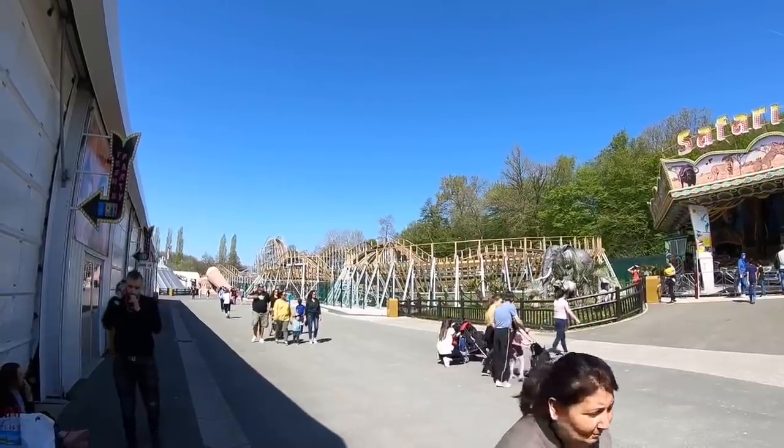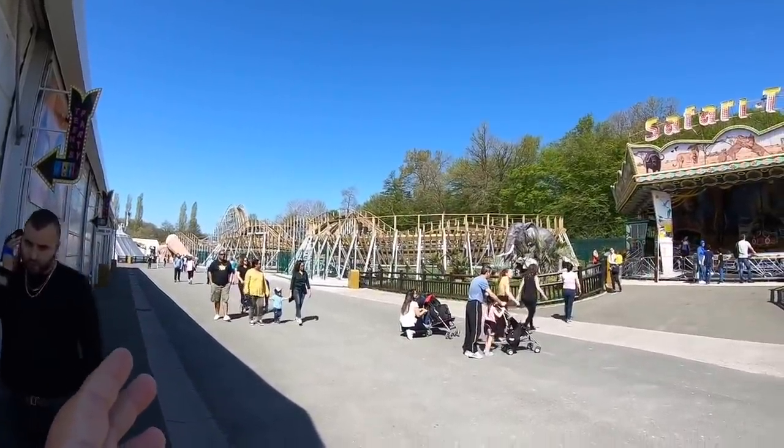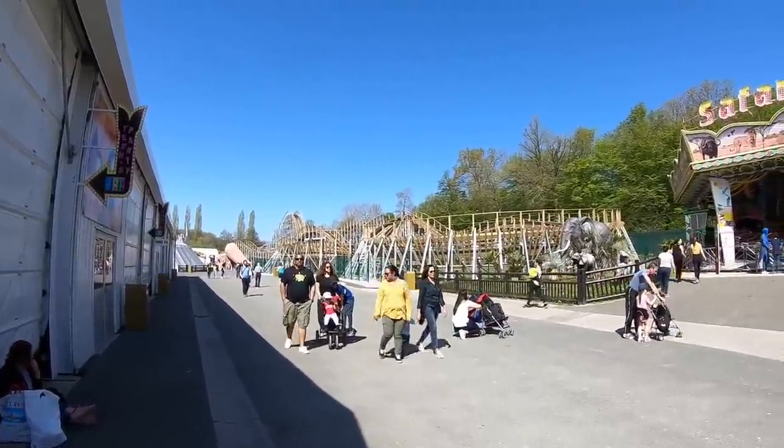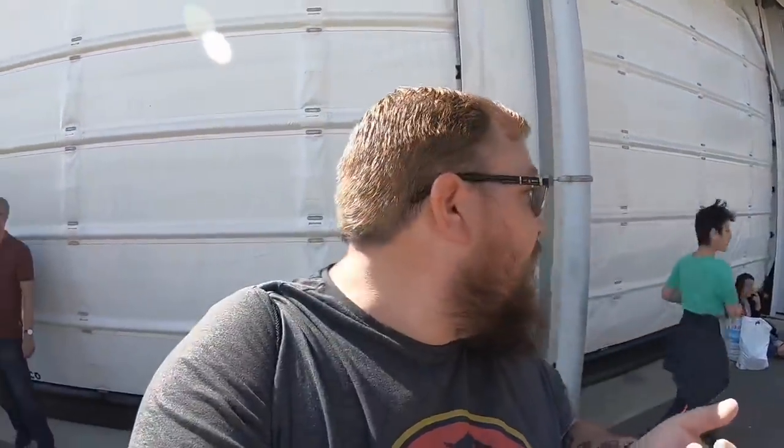Such an awesome little coaster, actually. It's not the biggest, but it's pretty quick, and it's got some great transitions on it. Something like that would be fantastic, like I say, for Paultons Park or anything like that at all.